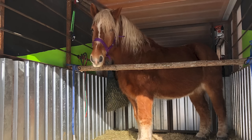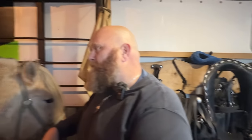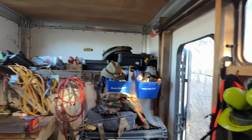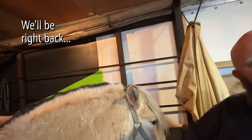And I can haul 4 Fjords if I wanted to. I can easily haul 2 of these, and if I bring one Belgian with. But generally, this is what I have. This is my main work team, and they're very comfortable in here. If we're going to have a day when I'm cutting and I don't know if I need them or not, I'll bring them to the job. And I have these poles. I can set it up across the back and just let them loose, and they can mill around in here and do whatever they want. Sure.